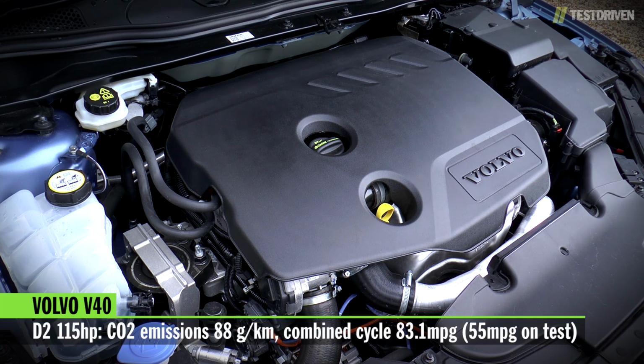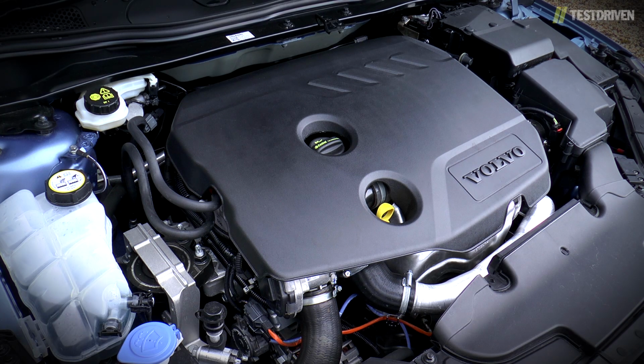The D2 diesel is likely to be of interest to many people because it achieves incredibly low CO2 emissions of just 88 grams per kilometre, making it free of road tax, with an official economy figure of 83.1 mpg. While we couldn't get anywhere near that during our testing, we notched up a fairly consistent average around the 55 mpg mark, although on a longer journey a figure in the low to mid 60s should be easily achievable.